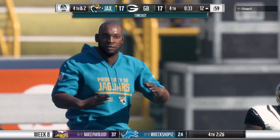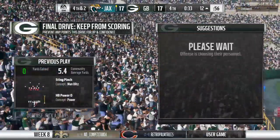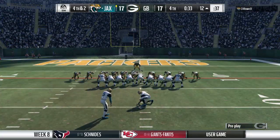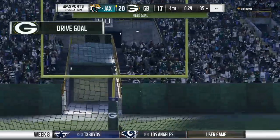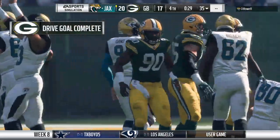And now before this 4th and 2 play comes to fruition, they're going to think about it and call a timeout, as the clock will stop with 33 seconds remaining. So out on the field now, Graham Gano in a big spot. And Gano's kick is right through. They're all through now, by the way, in the Meadowlands.